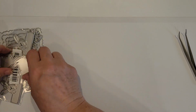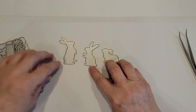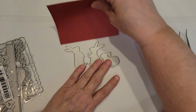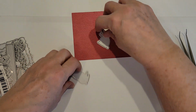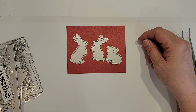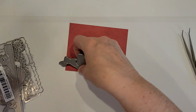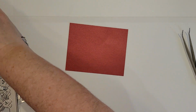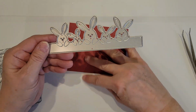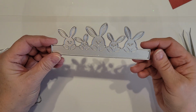And now let me get to some of these extra little things I got. So I did pick up a few dies, and this little bunny set came all in one package. So those are cute. Starting to get some Easter dies into my collection. Those will make really nice embellishments on packages, cards, and whatever you want to use them on. So that's the bunnies. And then I got this bunny die. That'll be really cute as an edge border on a card or something else.